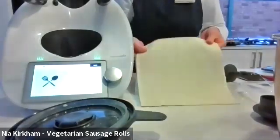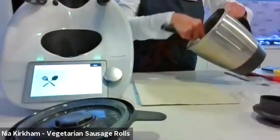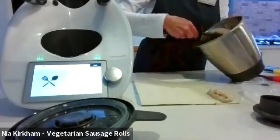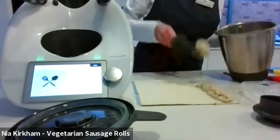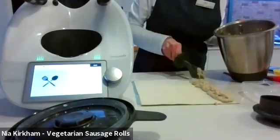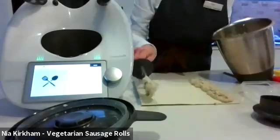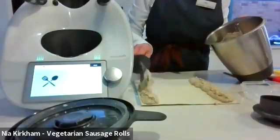So I've literally just cut down the middle, and I'm just going to use my spatula, and I'm just going to pour out a nice thick worm of the mix. And it is quite runny, don't be alarmed. It is supposed to be quite sloppy because you've got those eggs in there. So I'm just going to do that on the outer edge of each piece of pastry.